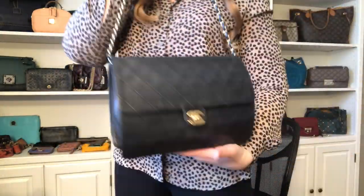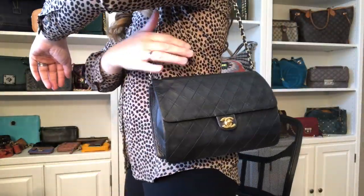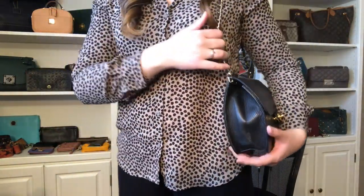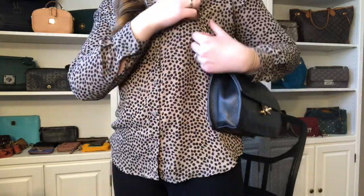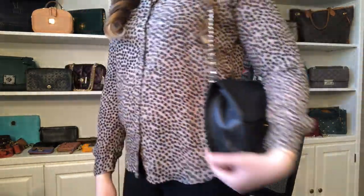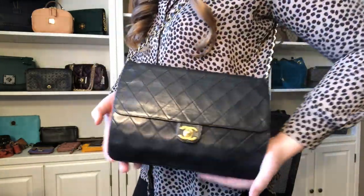So let me do a little mod shot here for you guys so you can see what it looks like on the shoulder. Nice drop, very generous. Hits probably 6 inches below the armpit, right on the hip, which is nice. So I think it's going to be a great little bag for me. I'm really happy that I finally got one in my collection, and it definitely lives up to the hype.